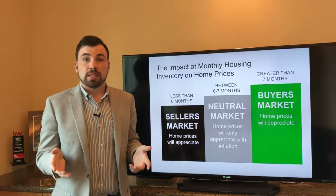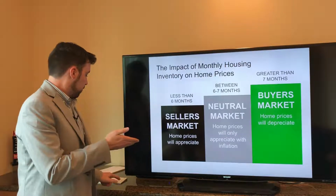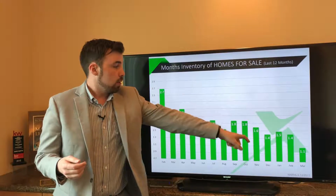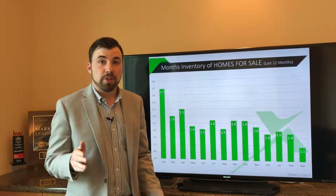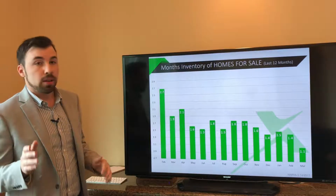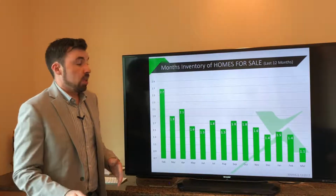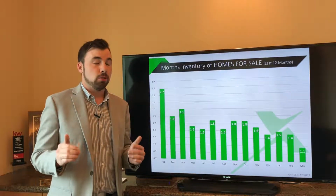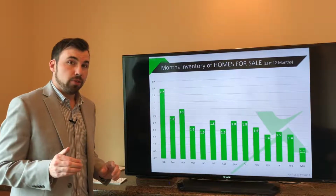Now, like I said, inventory's been the issue. What type of market are we in? We've been continuing the downward trend. We're down to 1.1 months of inventory. So another record low. We are almost to 1 month of inventory available. If you're looking under the $300,000 range, that is half a month of inventory available. So very low inventory right now.